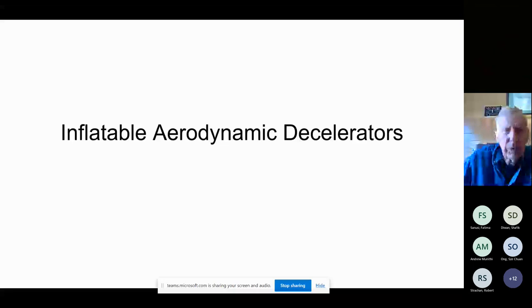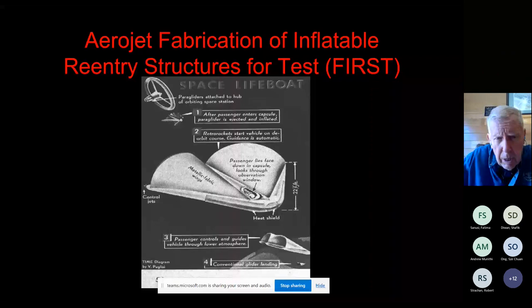And so this was one that flew in the 60s. It was meant to carry crew as a rescue pod. It was called Fabrication of Inflatable Reentry Structures Test. And it did fly. And this was the artist's conception of it, kind of a Rogallo wing design.